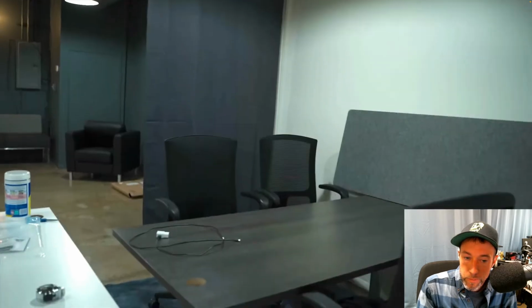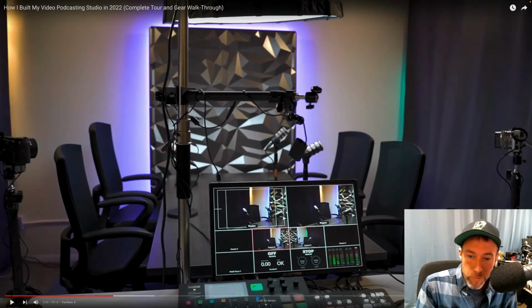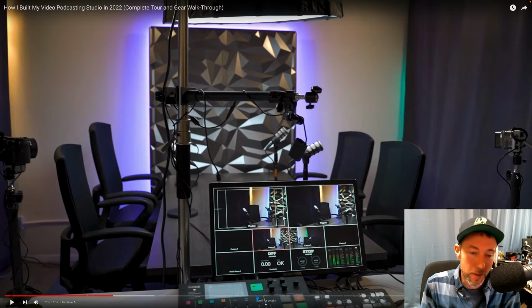So this was kind of the main table. I had 4 matching kind of office chairs. There's nothing too special about these, but they felt nice and comfortable. You might not think too much about this, but the chairs look nice. They're matching, and they're comfortable enough for people sitting for an hour or more. The table, I think, is nice because it doesn't stand out. It's nice and dark. You really focus more on the people and microphones and stuff. So I think that those are things to think about.